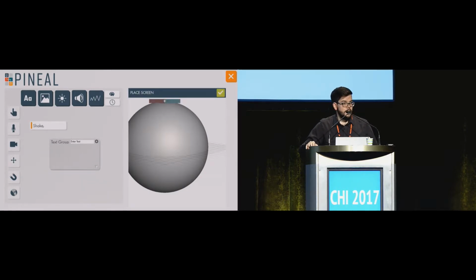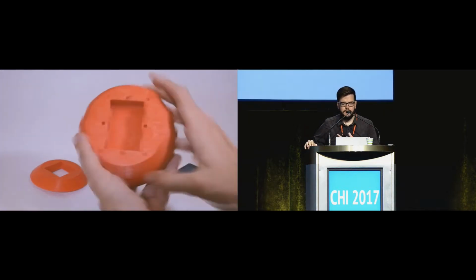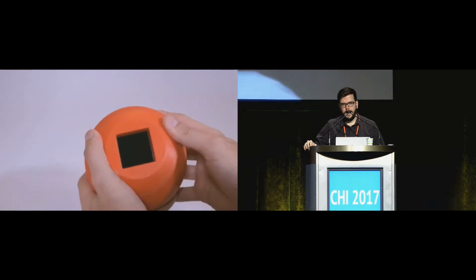And then you specify the interactive behavior. In this case, you create a shake module that looks at when you're shaking the device, and then you create a text group which tells the system that we need a display to render the text. We enter a bunch of options like yes, no, maybe, try again, and never, and we randomize that. So now the system knows that we have to place the screen, so the user can place the screen anywhere. Then the system will automatically modify the model to create the cavity for a smartwatch and show the display. So all you have to do now is 3D print the two pieces and then put your watch inside of it, as you'll see in a second, right there. And then it's just fully functional.